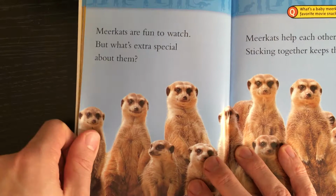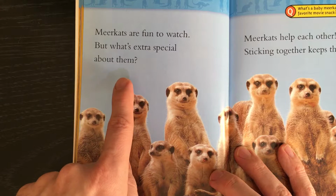Meerkats are fun to watch, but what's extra special about them? Meerkats help each other. Sticking together keeps them safe.